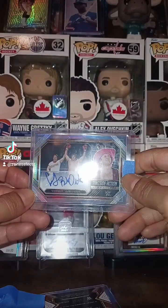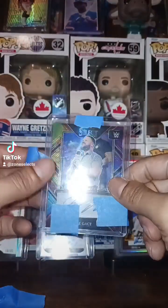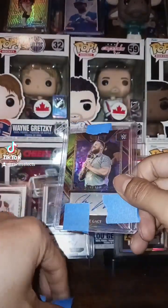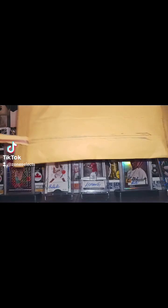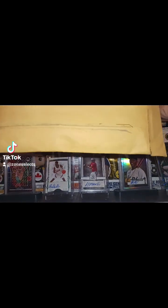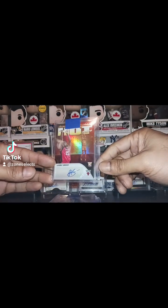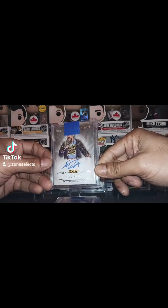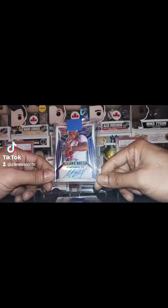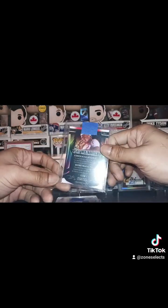Nice cowboy Bob Orton. We got a nice Joe Gacy. See what we got here. Nice, beautiful. We got a Dama Sanoa. Got an Enzo Amore on card auto. First Pop Century auto for Moneybagg Yo. It's numbered out of 20.